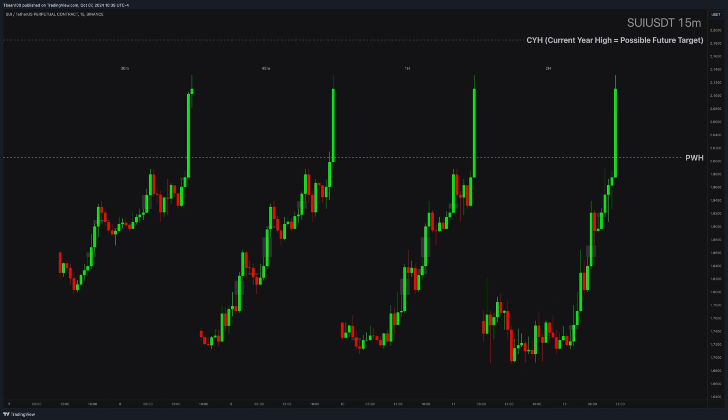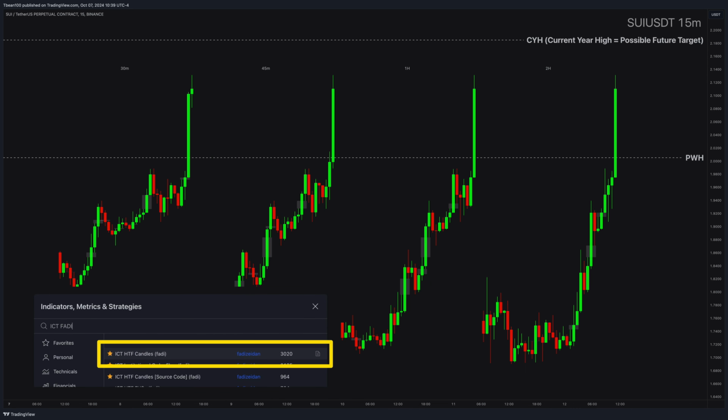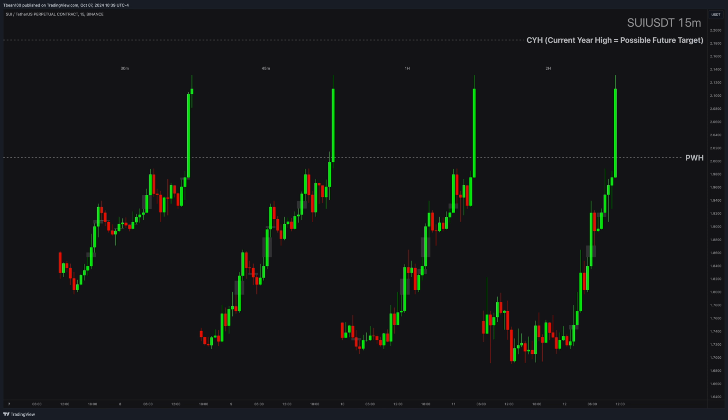In the momentum chart, I am using our best indicator, ICT high time frame candles. With the power of this indicator, I can see the inner rally patterns with hourly and minute-based time frames. Let's see what this indicator tells me. The first inner hourly rally started right here with the supercharging imbalances.